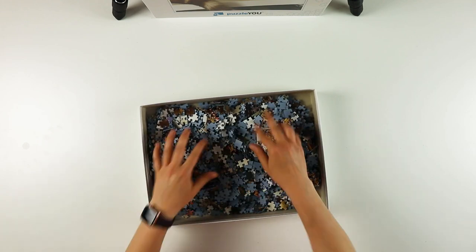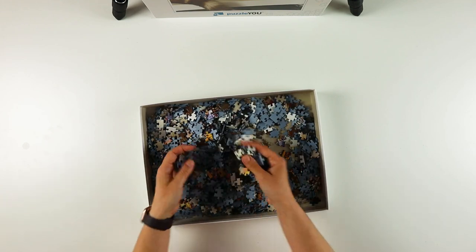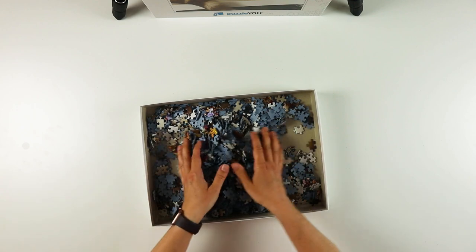Right, it's a nice big box, quite deep, so the pieces are nicely spread out.